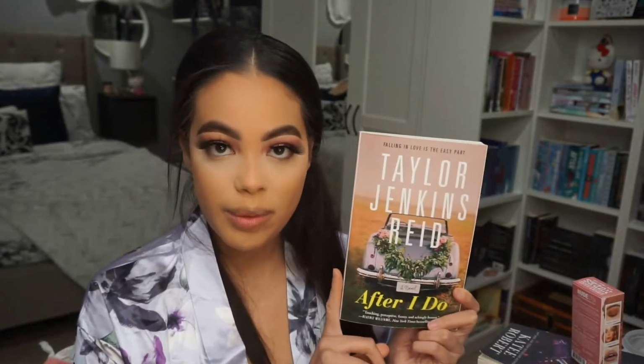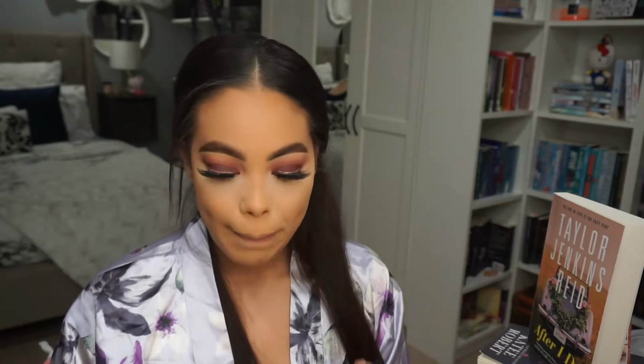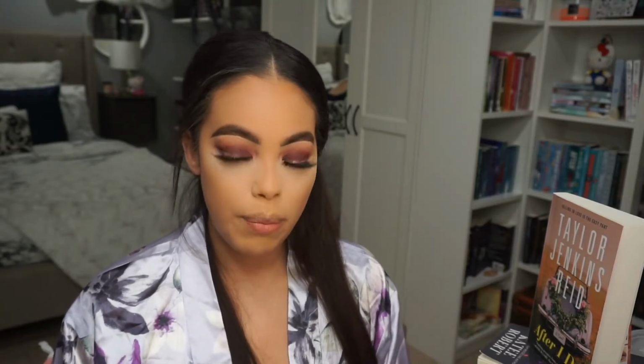Now, the next book I'm going to speak about is by Taylor Jenkins Reid and is After I Do. Okay, so I absolutely love this book. I gave it a 4-star because it did get slow at certain parts, and because of that, I couldn't give it a full 5-star. But besides that, I 100% recommend this book.